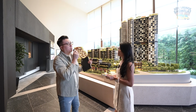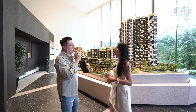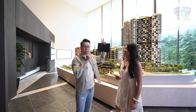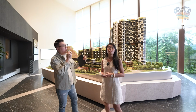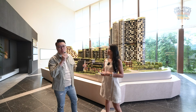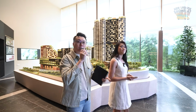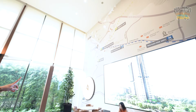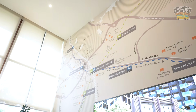You are also minutes away from the whole, what's that? The nature, the rail corridor, right? Correct, yes, correct. That connects all the way upwards, all the way north. Of course, you are one stop away from King Albert Park Station, because King Albert Park Station will be the future Cross Island station. Yeah. If you were to just pan over there, I can't possibly reach so high. But that is basically the whole site map of what you can see in terms of the connectivity.